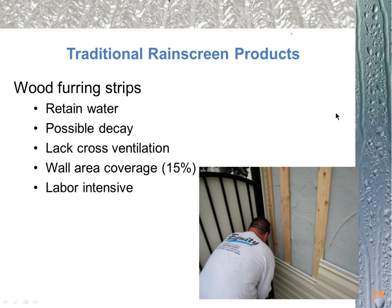In the past, you'd have a traditional way of creating an airspace throughout this residential structure or non-cavity wall structure. They were called furring strips. They're still used today quite often. There are other alternatives in the market that are better, however. A product like this lacks cross ventilation. As you can see, this is wood. Usually it's every 16 inches on center. It doesn't allow cross ventilation.